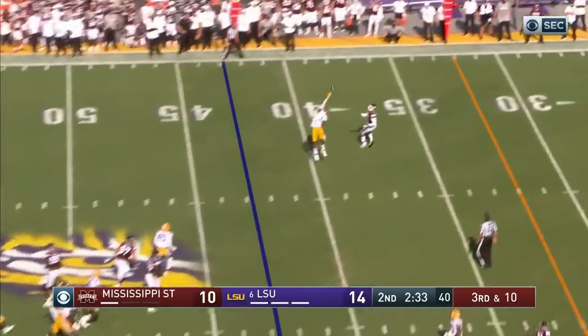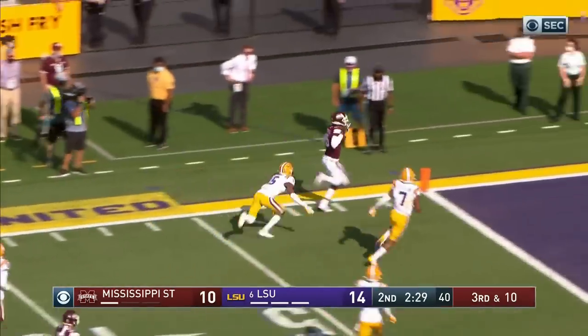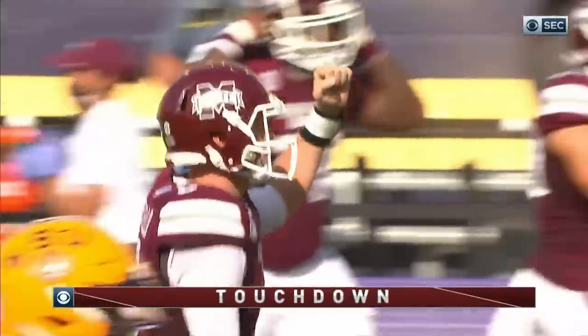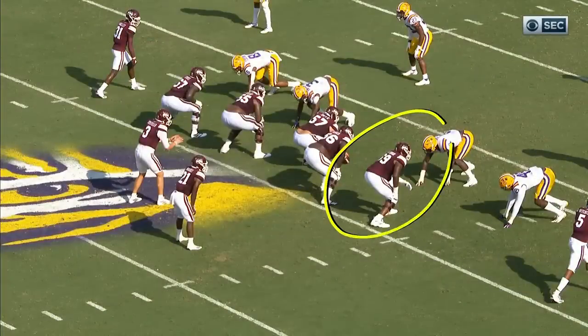Costello throws, lofts one. Complete, on the run is Mitchell. Mitchell down the sideline. Touchdown, Bulldogs. Osirus Mitchell from Costello. Watch him on the very next play when he got beat.